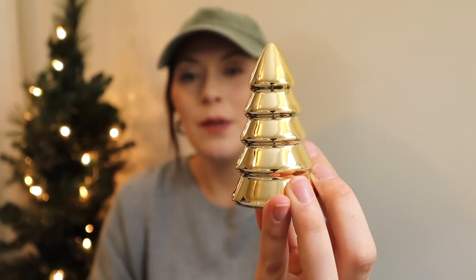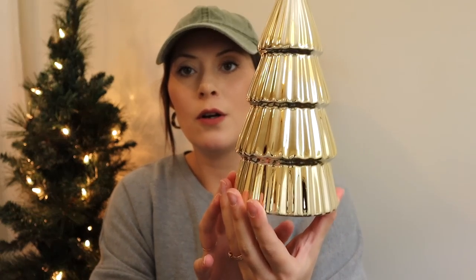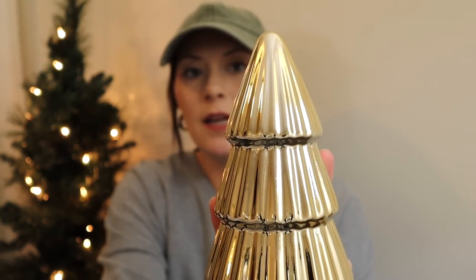I ended up picking up a few of these because I do incorporate that brass gold element into my Christmas decor. I have a lot of thrifted brass pieces and whatnot. So I saw these little trees and I just thought that they were super cute. So I ended up getting a few of those. I also ended up picking up a large tree as well. So it's in that same color.